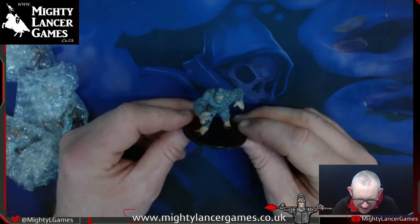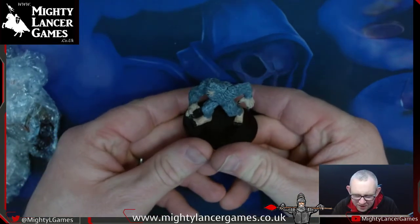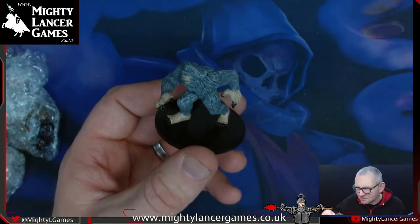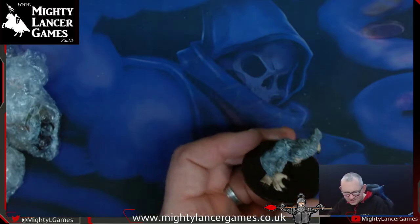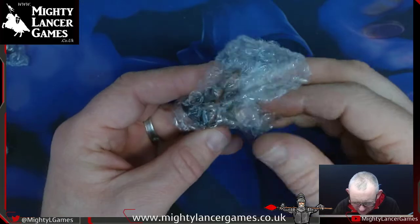So, yeah, if you don't fancy painting all your own figures for your D&D games, you can get pre-painted figures and you'll be able to buy those singly. So, there's a Yeti. There you go. That's it over there. What else have we got here?